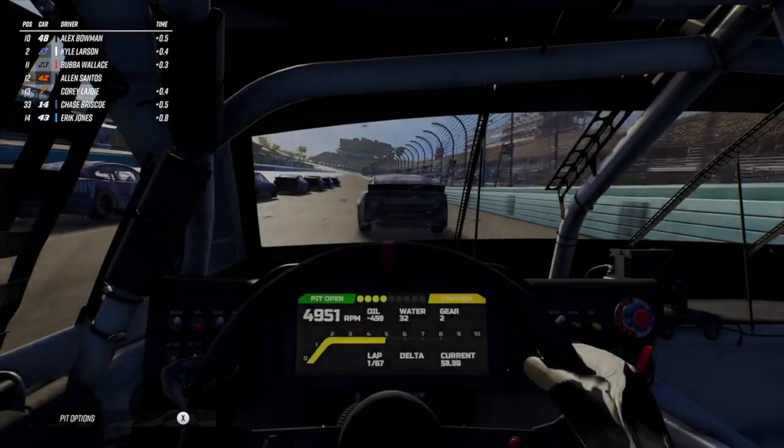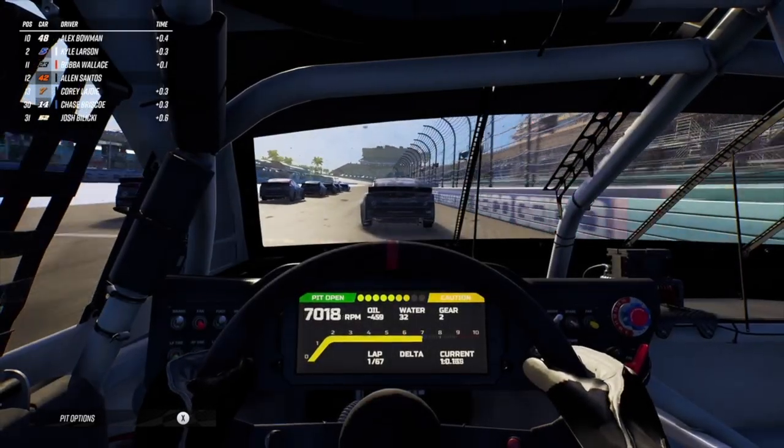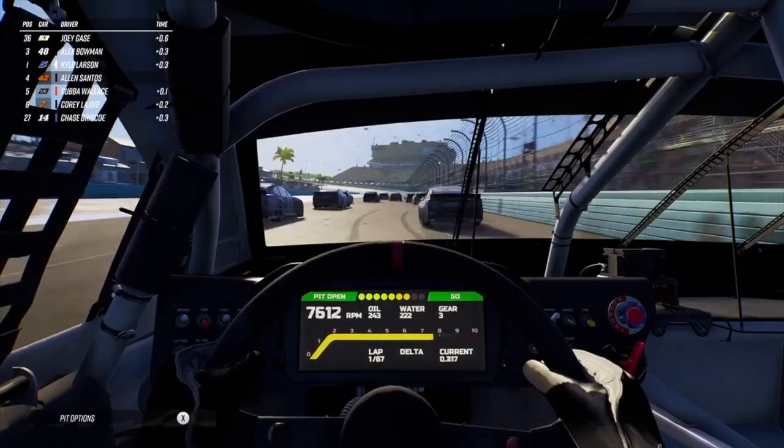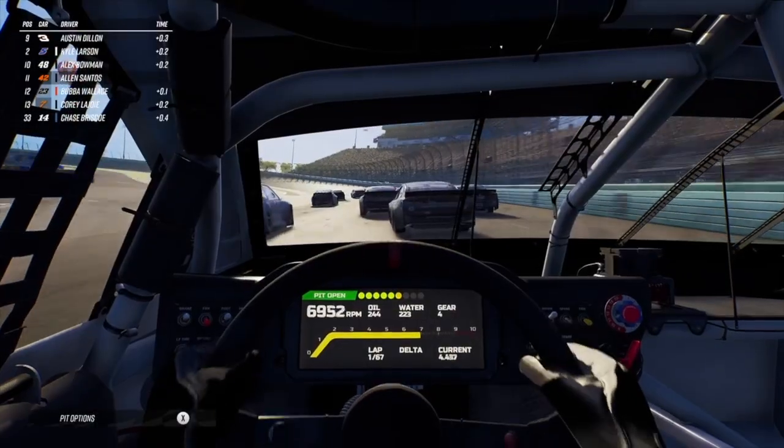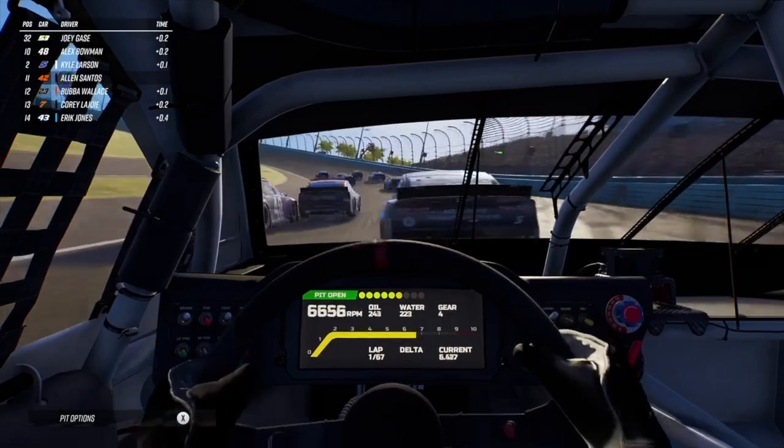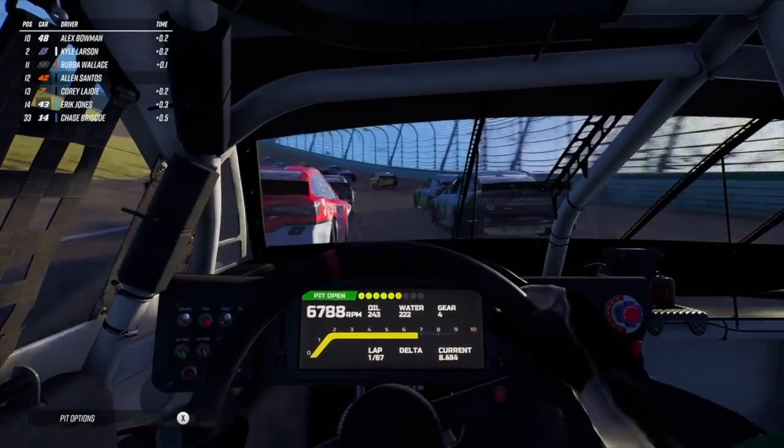Yep, passing under yellow. Pace car is out. We've got the speed. Now get after them. Stay right. Clear, clear. Got one left. Car low. Clear all around.